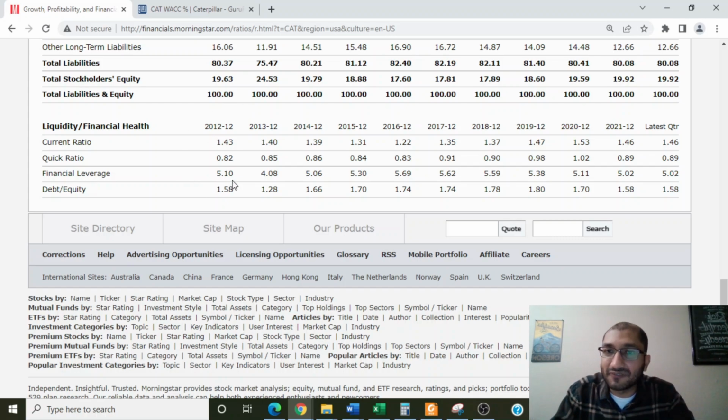Back in 2012, the company's financial leverage was at 5.10, and for the latest quarter, it's at 5.02. Ideally, we want to see the company's financial leverage to be staying steady or decreasing. Ever since 2016, the company's financial leverage has slowly been trending downwards. Caterpillar is more leveraged than its competitor Deere & Company.